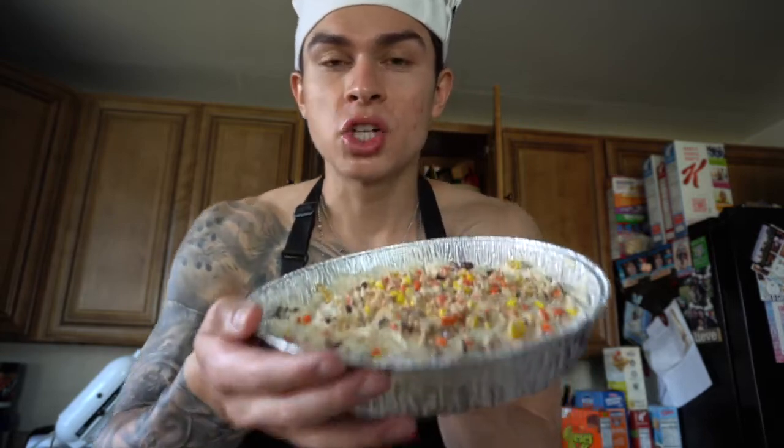If I save literally 500 to 600 calories at the end of the night, I can have half of this entire thing. I don't even plan on having that much. I might have a fourth of it. Split into fours, each piece coming to a little over 300 calories. Try this out. You're welcome.